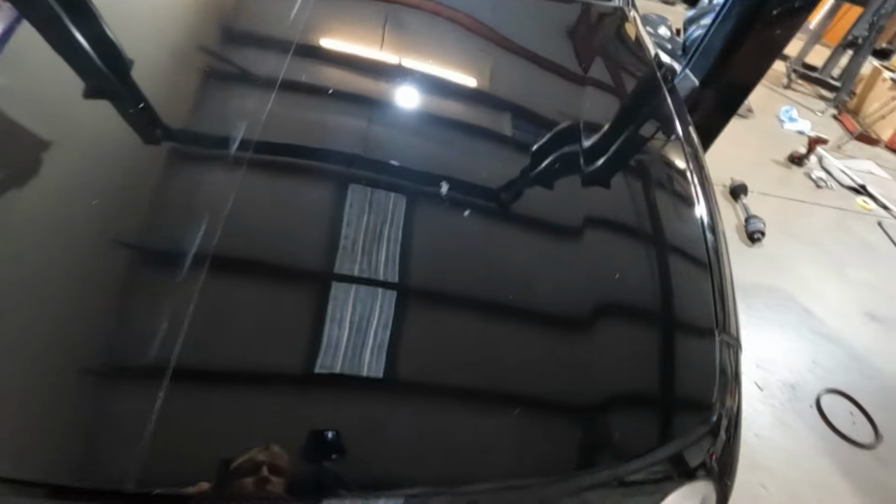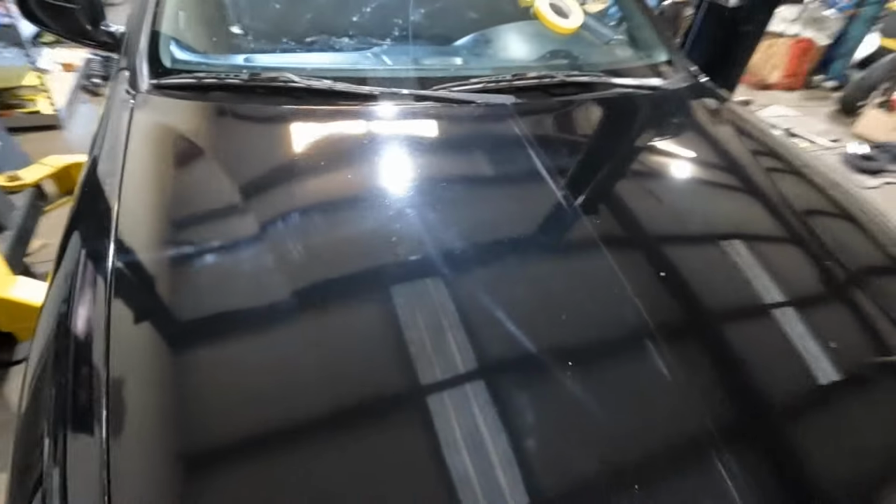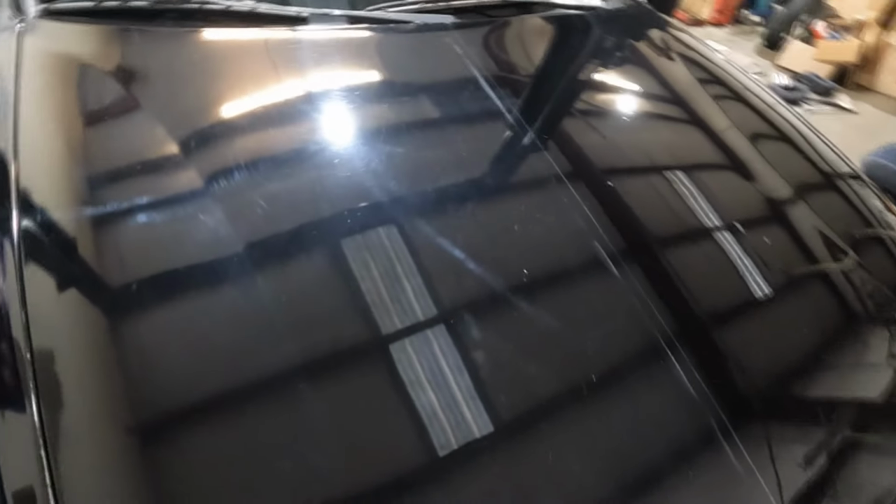So I did that practice spot. It looks like I'm going to be buffing the car. Our detailer cannot make it. He's too busy with projects, and I didn't give him a lot of notice.